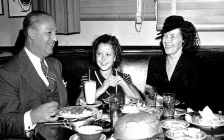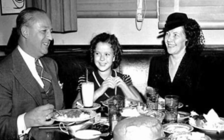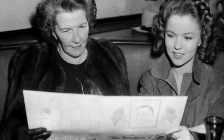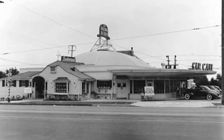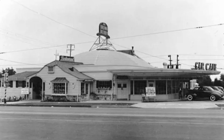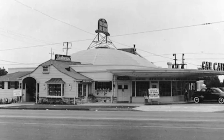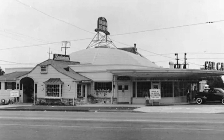Another legend holds that the Shirley Temple beverage was created at the Brown Derby so that the underage Shirley would be able to have her own special drink. An additional location was opened further down Wilshire Boulevard in Beverly Hills and on Los Feliz Boulevard, but the Hollywood location was the most closely linked to celebrity clientele.